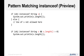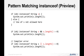If, however, we were to use an OR operator, that wouldn't work. So we get a compiler error if we said if obj instanceof String s or s.length is greater than 0, because in that case we have to evaluate both sides of the OR operator in order to determine whether it's true or not. We could evaluate obj instanceof String s, and that could be true, in which case that would work. But even if it wasn't a string, we'd still have to try and evaluate the right-hand side and say s.length greater than 0. But because obj is not a string, we can't call the length method on s, and it doesn't work. So we get a compiler error in that case because it doesn't make any sense.